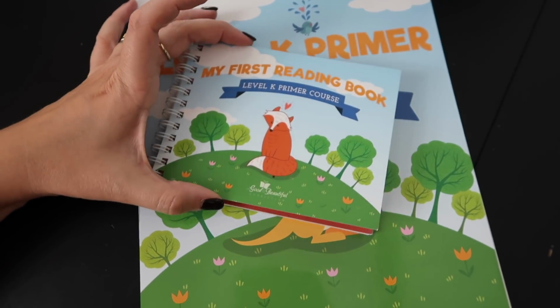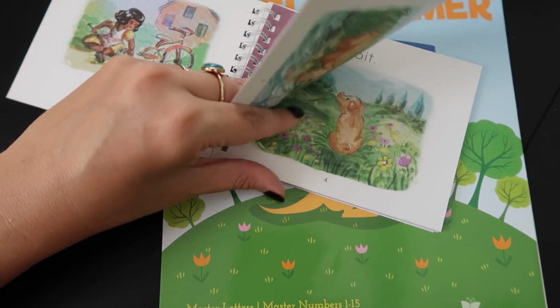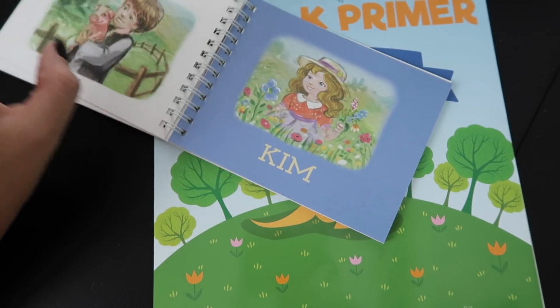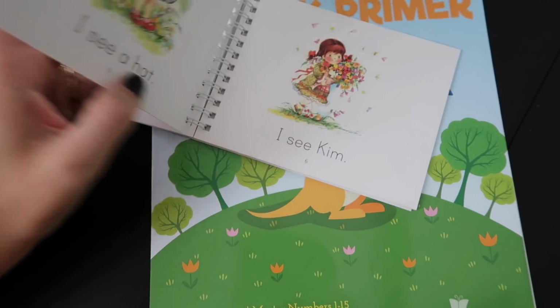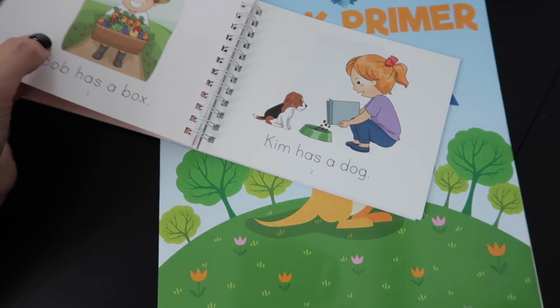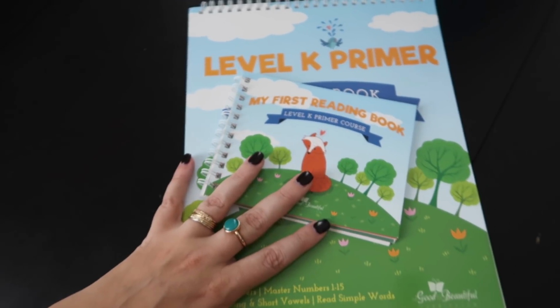And again, the My First Reader, just a quick little flip through here so you can see Kip, I dig, I sit. Oh, what a cute little piggy. Kim, Tad, Bob has a box. How cute. So that's the little book, the little reader that goes with Level K Primer.